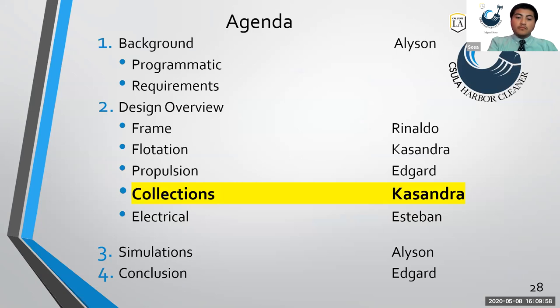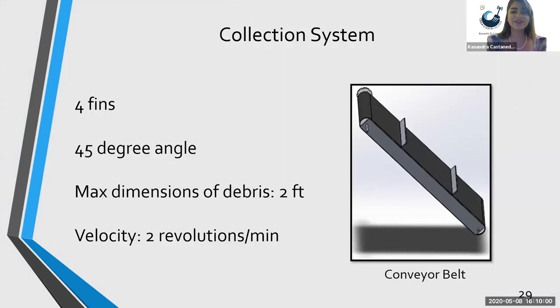Next slide. Moving forward with the collection system, our team established that a 45 degree angle would be most suitable for our design, as anything smaller would result in a longer overall length of the vessel. Four fins are to be added to the conveyor, where the dimension of the debris is to be smaller than 2 feet. Lastly, to ensure that the conveyor continues to collect debris, a speed of 2 revolutions per minute is to be established and implemented.